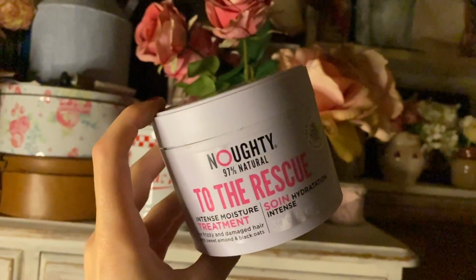Next up is another hair mask. This is the Noughty To The Rescue Intense Moisture Treatment for Frizzy and Damaged Hair. I love this stuff. This is old, but I really like this treatment though. I think it's really nice.